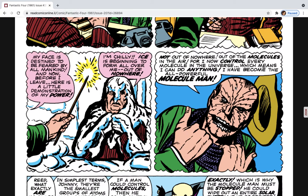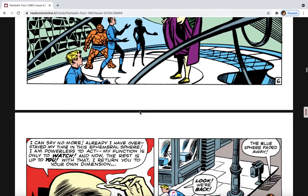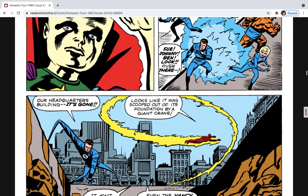And we see that this guy now has power over the molecules of all the Earth, and he can use them to his advantage. He has control over all the molecules in the air. That is pretty dangerous, and that is why the Watcher has alerted the Fantastic Four, because the Molecule Man must be stopped. He could wipe out an entire solar system if he so desired. The Watcher's main thing is that he is a watcher. He cannot interfere with the Earth's actions or the timeline. But what he can do is alert heroes like the Fantastic Four to stop menaces like the Molecule Man. And so that's what he's going to do.